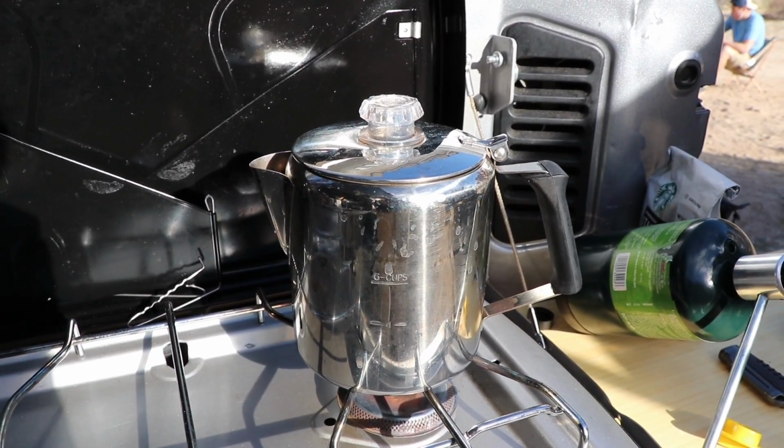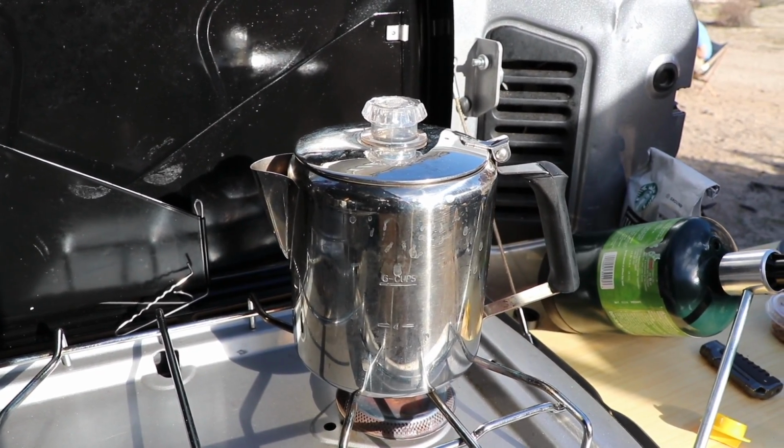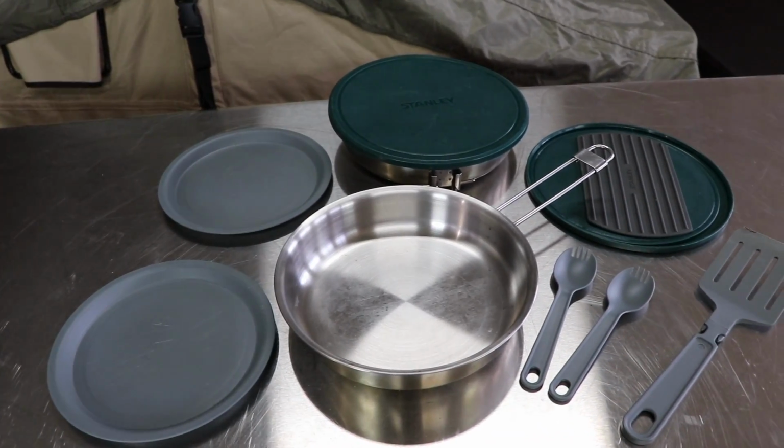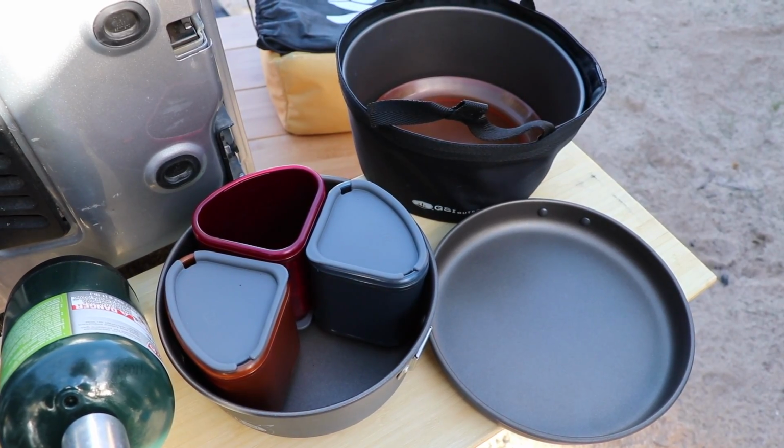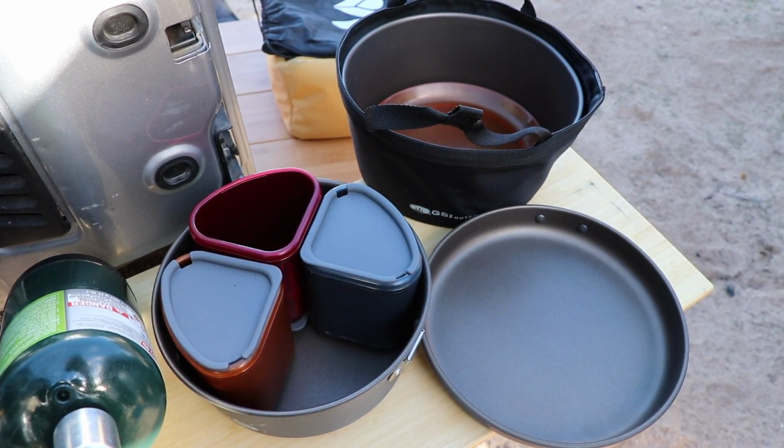Now, something that I must have at camp is my coffee percolator. I've got to have some caffeine in the morning. That was the first thing I did when I woke up, was brew some black coffee. Something that I found out over the years that I don't need anymore: I used to have some stainless steel pots and pans, and what I found was we're just spending way too much time cleaning them with hard scrubbing, and you're using a lot of water. And water is a commodity when you're out here doing this kind of stuff. So I've switched to some non-stick stuff, and it's working out really well for me.